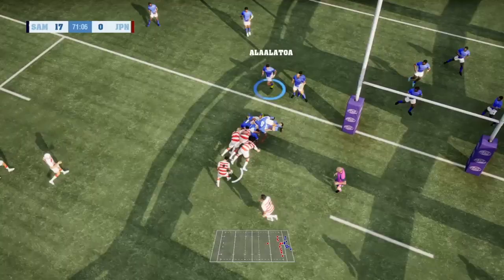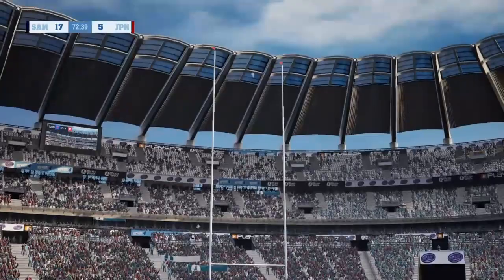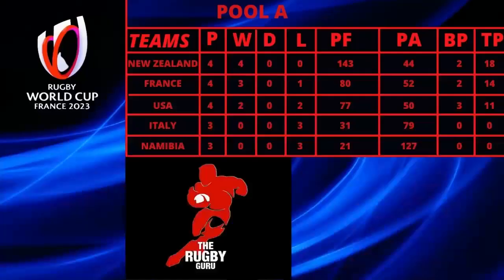Okay, so 9 minutes to go. Good tackle, now spins out of the tackle as possible. So 17-7.